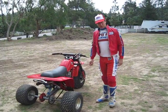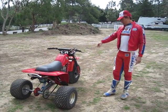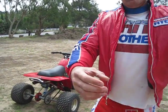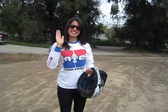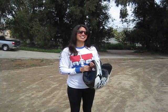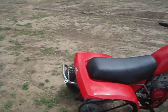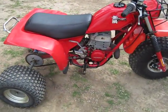But anyways, we're gonna go into a quick narration on the bike, and I'm gonna give it a quick test spin. So I'm gonna grab the camera here from my lovely assistant, Marissa. You can see her. Say hello. You can see that we are both decked out in our vintage Honda ATC garb. Mine doesn't exactly fit so well, but it still looks cool.